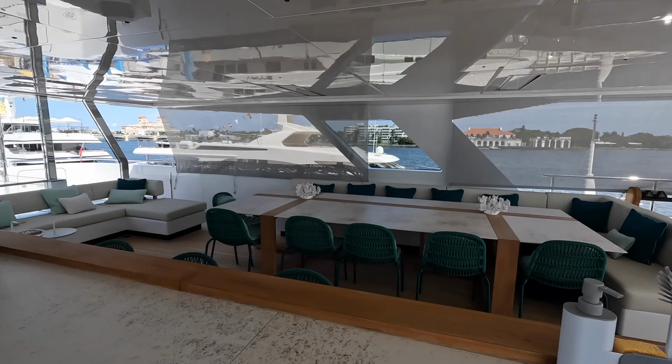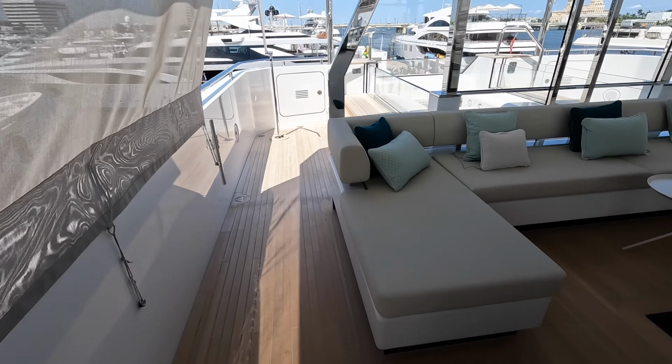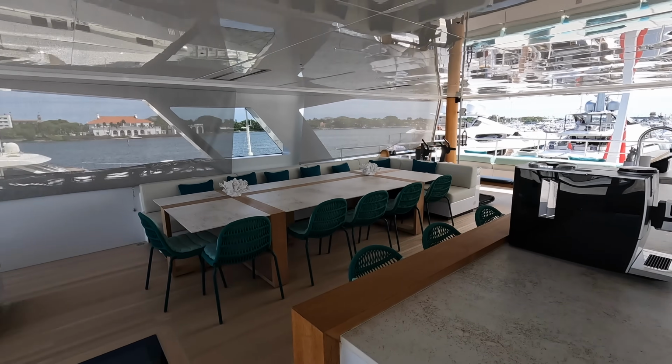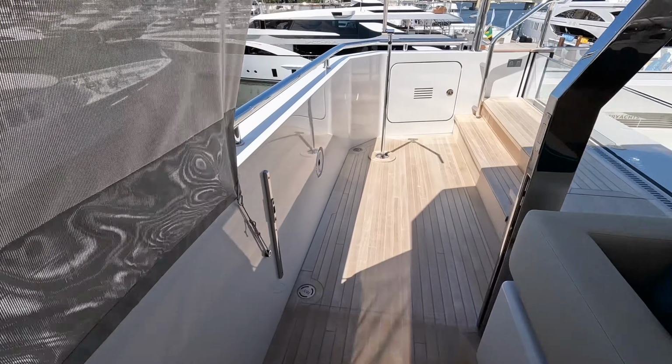So for a boat this size, this Sundeck is incredibly impressive. And I really like comparing the brand new super yacht designs versus some of the older brokerage models I look at. I definitely am a big fan of this super yacht.